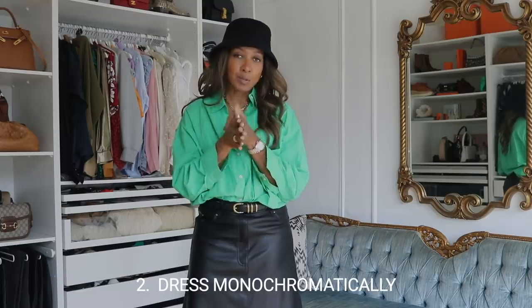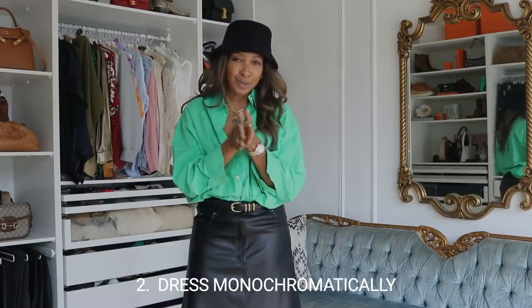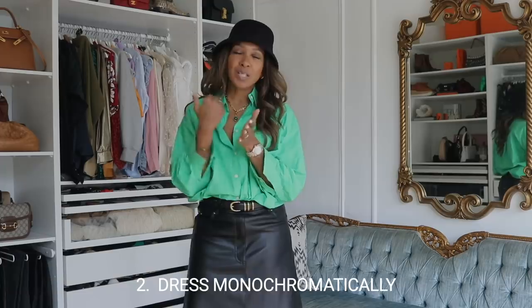To look expensive or have your fall clothes, especially going into winter, look a bit more higher end, dress monochromatically. Now, this works in the summer as well, but I think especially during the fall and the winter, that is when it really kicks in and it starts to look like a really high-end look.